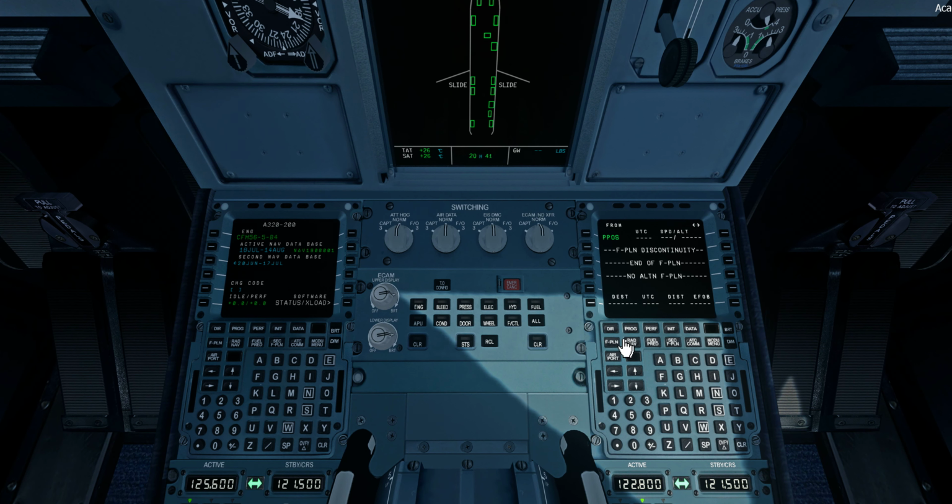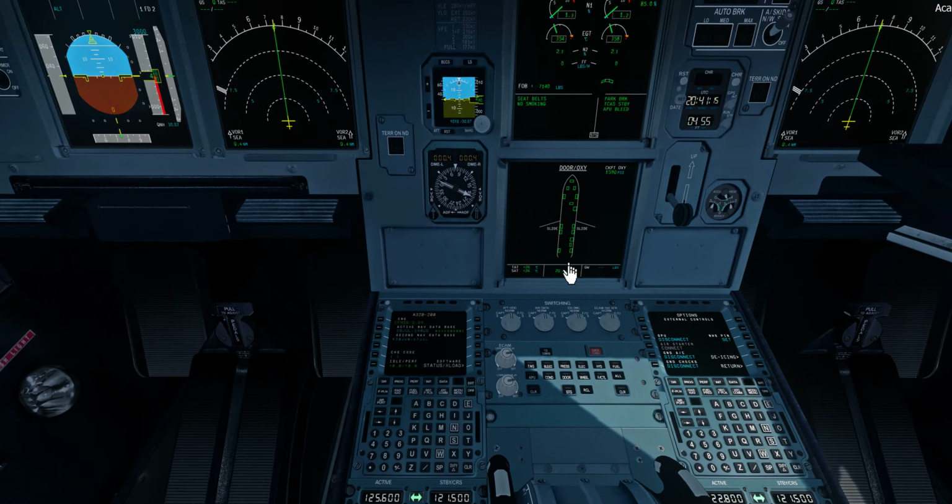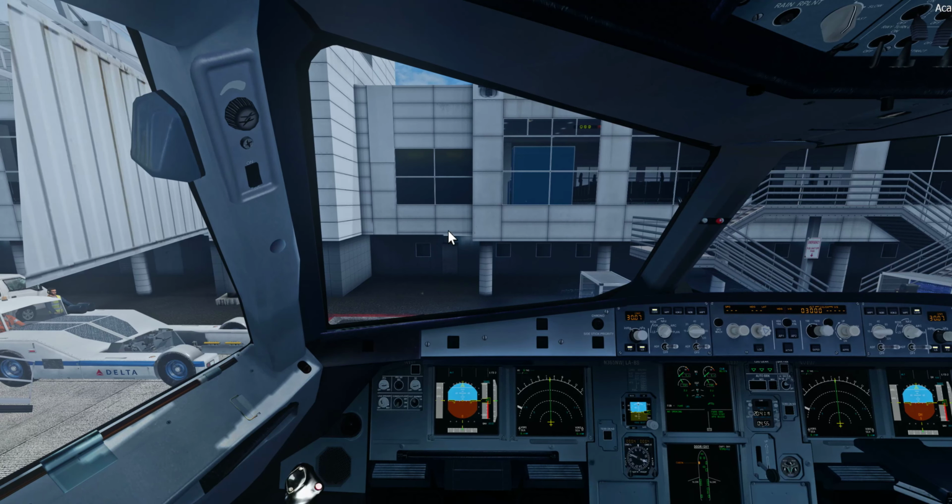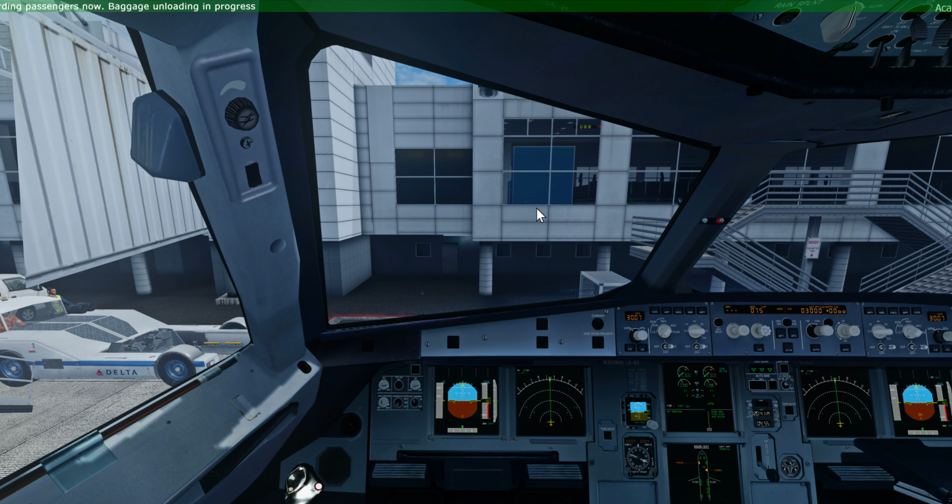Parking checklist. APU bleed on. Engines off. Seatbelts off. Exterior lights set and checked. Fuel pumps off. Parking brake and chocks set and checked. Parking checklist complete.